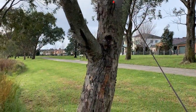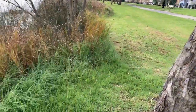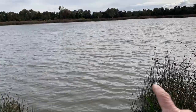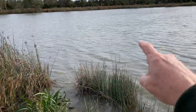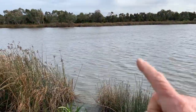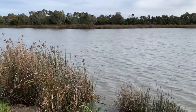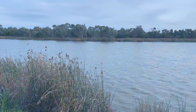Just been doing some depth plumbing, and as you can see, that's about 8 foot, and that's the depth of this swim from about there all the way along. It drops off to 8 foot, but then when you get out about to there, so just past the middle, it drops back to about 4 foot.